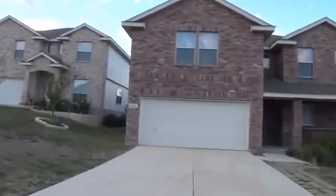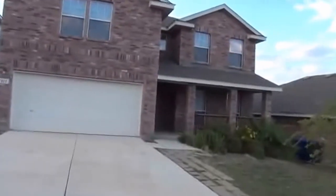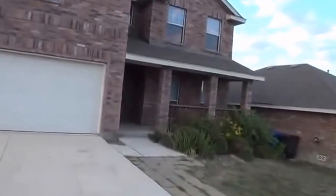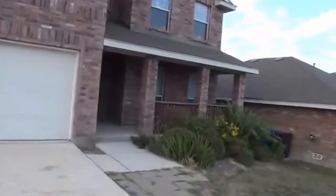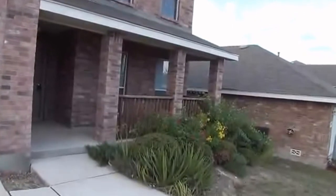So we're going to take you inside. Right here in the front, we also have a front porch. It's covered, so you can sit out here in the afternoons, especially with the nice cool breeze we got going. Nice landscaping in front.